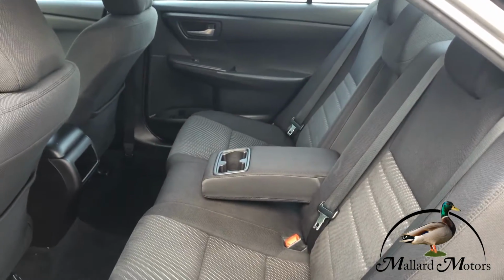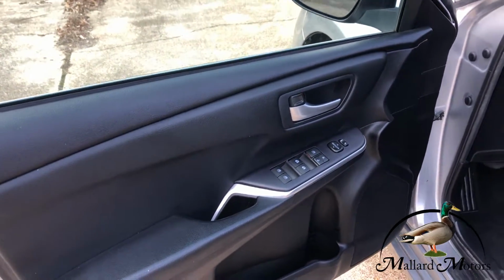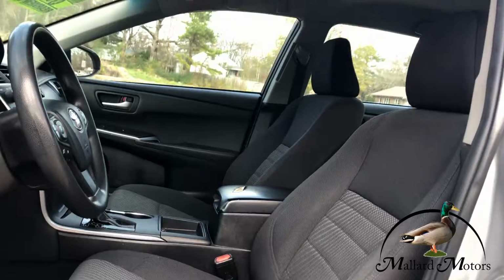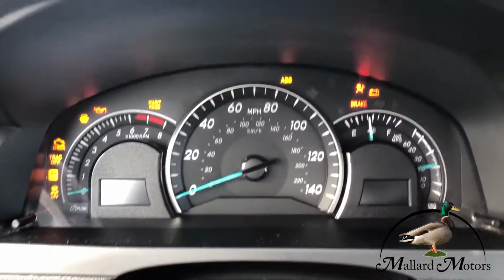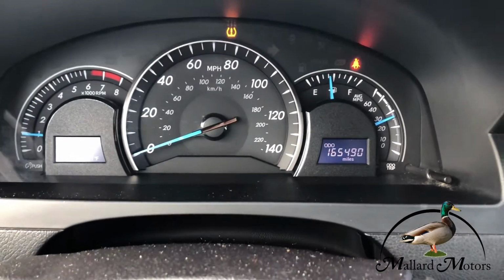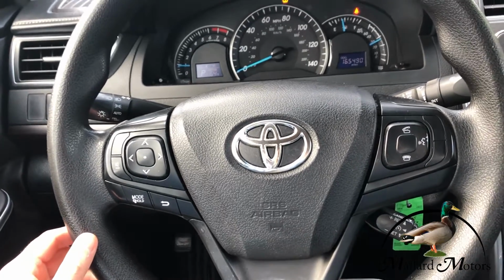Cloth interior. It's in good condition. Power locks, power windows, power adjustable side mirrors. Got a power adjustable driver's seat. You got 165,000 miles on the dash. Got cruise control on the steering wheel, controls for the radio, and hands-free calling.